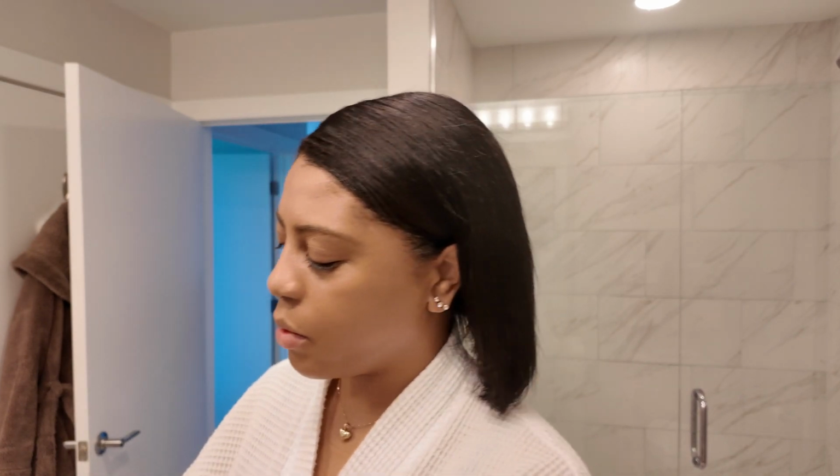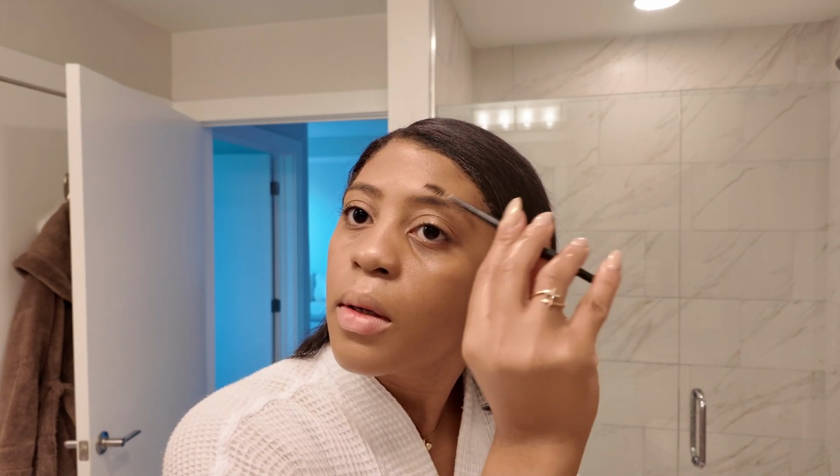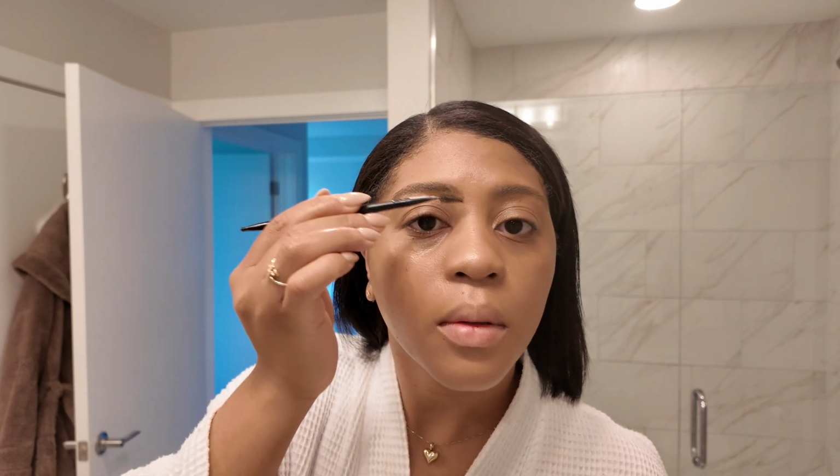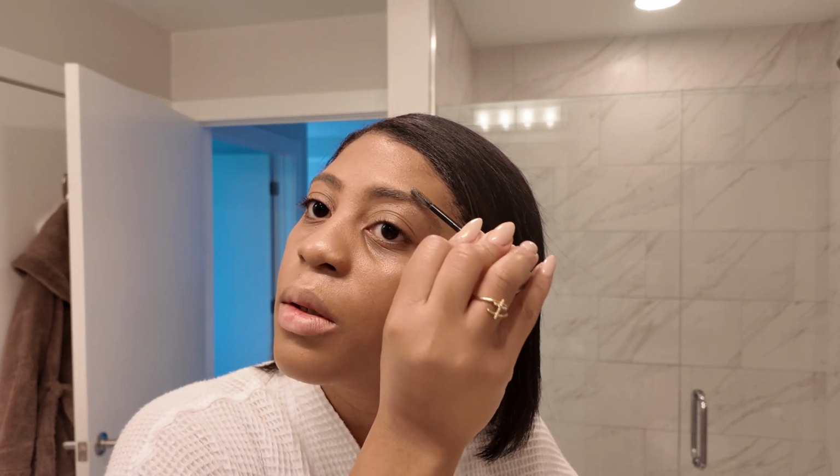So I don't do too much on the brows. Actually, my brows need to be threaded. I don't do too much on the brows other than to brush them up. When I want to hold them in place, I use the Anastasia Beverly Hills Brow Gel.